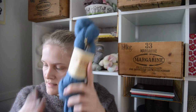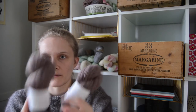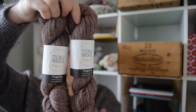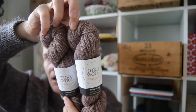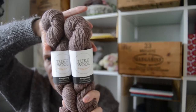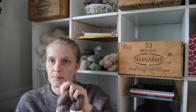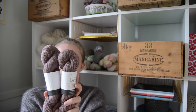So I got this one. This is, like I said, from Denmark. And then I got these two 50 gram skeins of tuku wool, which again, quite funnily enough, I reached out to them to hear if they would be interested in participating in Fiberfolk, because we've been trying to reach out and find someone who would be interested in participating outside of Denmark, just to get new people joining the festival and bring interest to the festival from people outside of Denmark. And they were too busy, but it was quite funny that I then ended up receiving some tuku wool as part of the swap.